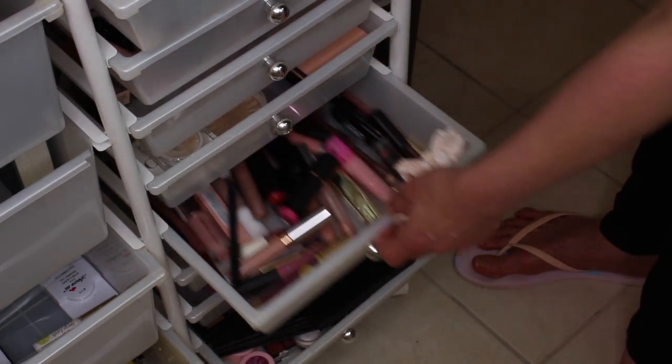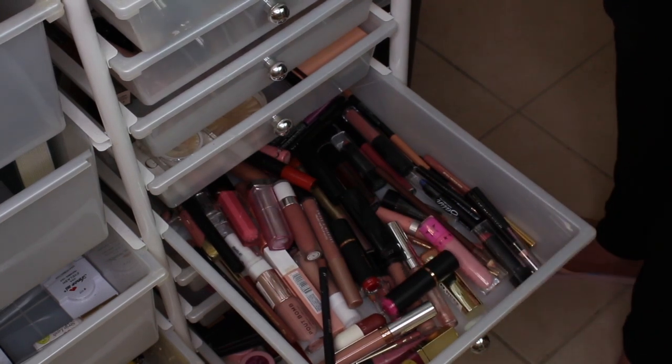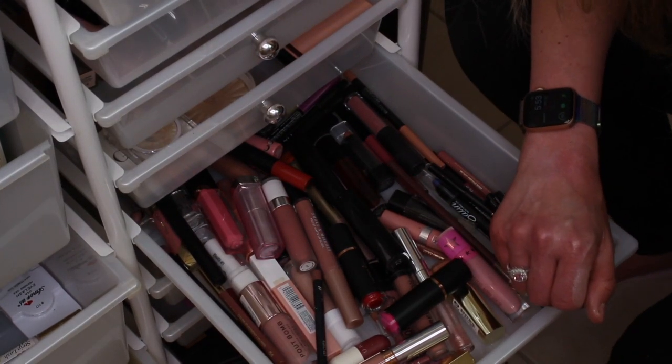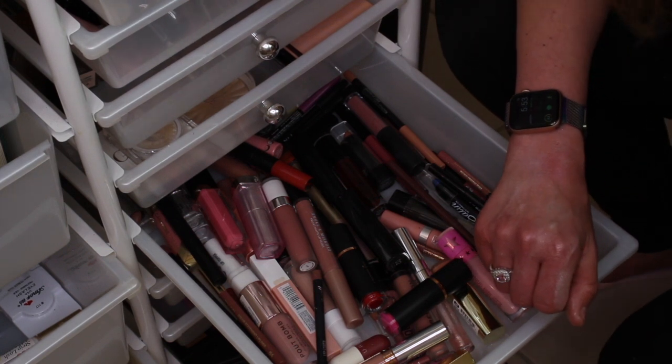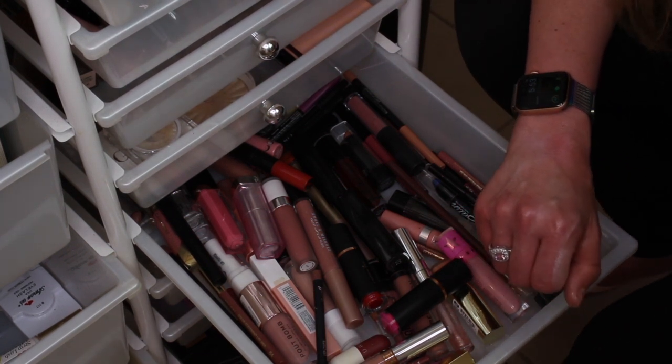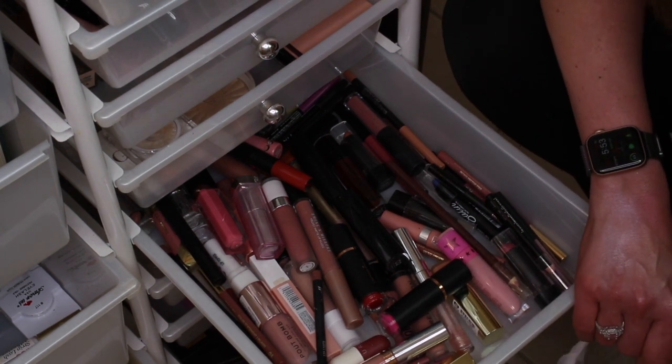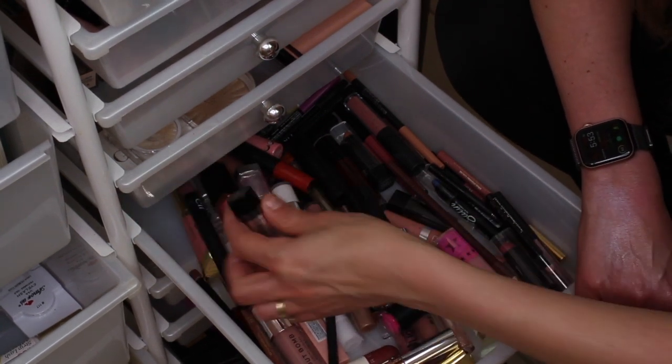So next drawer, lipsticks. And this is gonna take a while. Editing this is gonna be a bitch. I'm telling you something. I have a whole bag full of crap from dollar store I'm throwing away. Alright, it's definitely some stuff I'm not gonna use again.